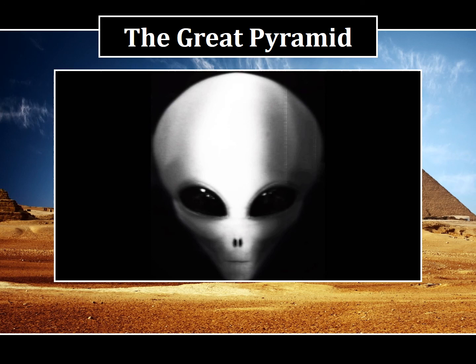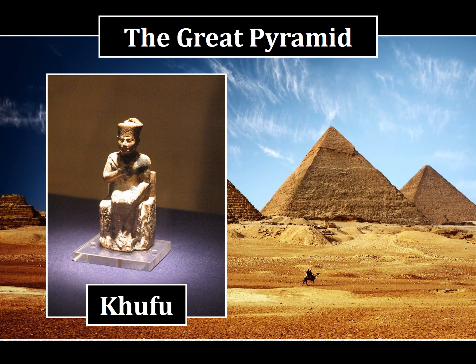during the Old Kingdom. The pharaoh Khufu is responsible for the construction of the Great Pyramid. It's not likely he did much of the construction himself, but he was able to harness the manpower and economic resources to have the thing built.